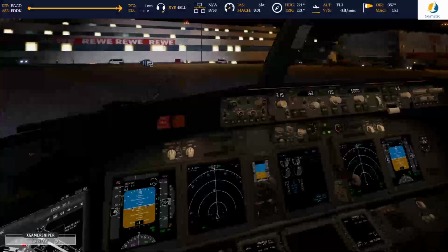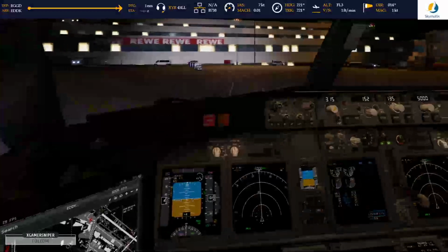See, this is the Ryanair parking we usually use.